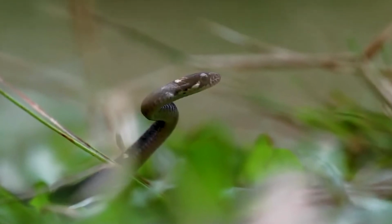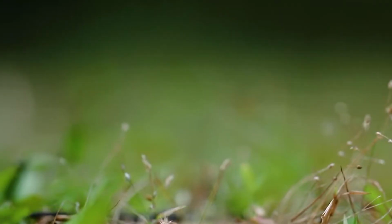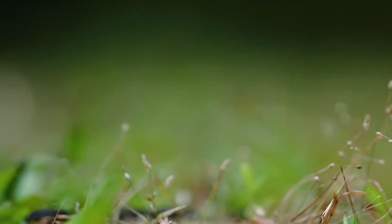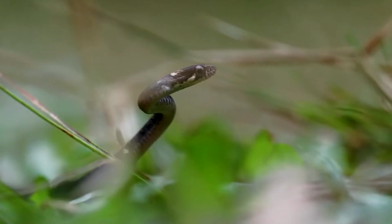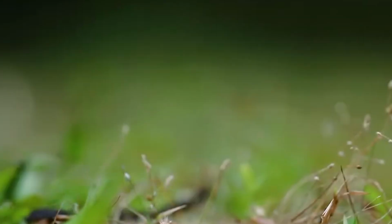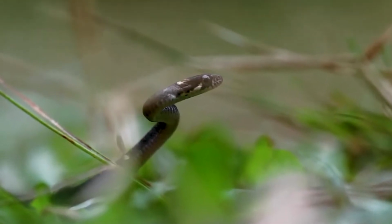The Nilgiri keelback snake, scientifically known as Hebius bedami, is a fascinating species endemic to the montane regions of southern India. Recognized for its adaptability and distinct appearance, this non-venomous snake inhabits the Nilgiri hills and surrounding high-altitude areas. This essay delves into the physical characteristics, habitat, behavior, diet, reproductive strategies, and conservation status of the Nilgiri keelback.